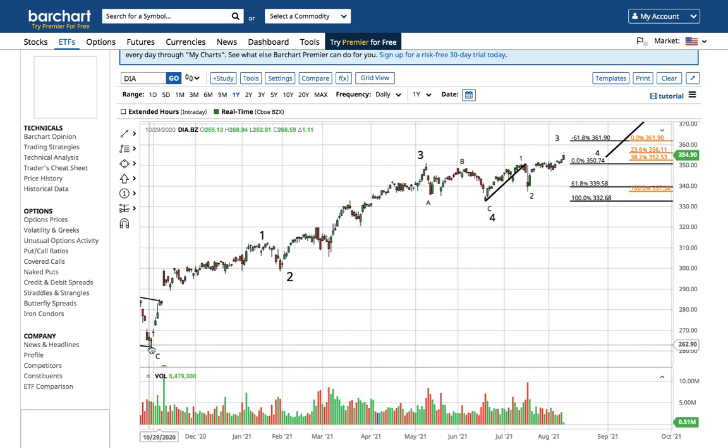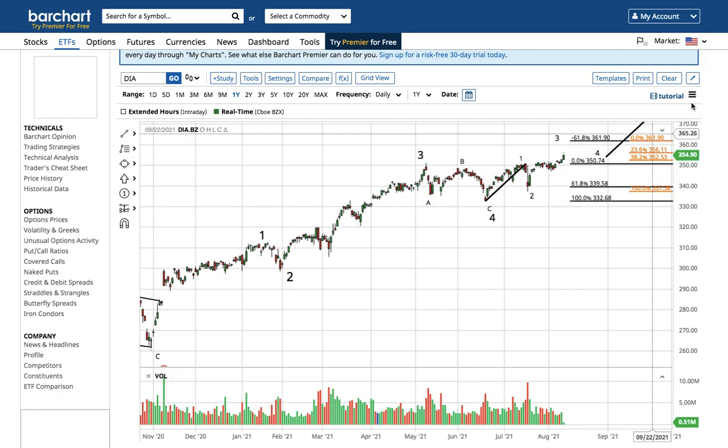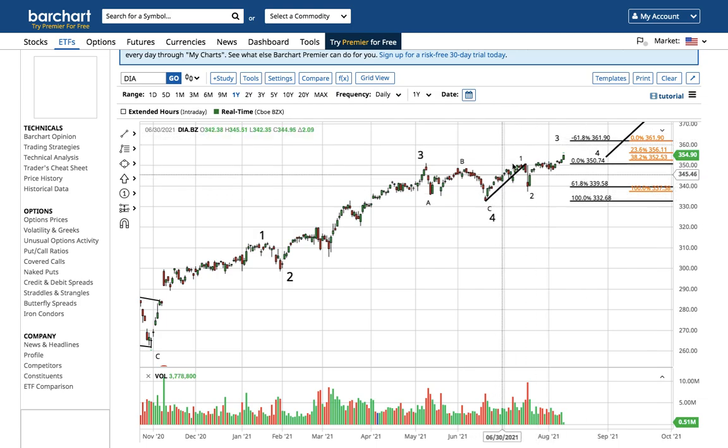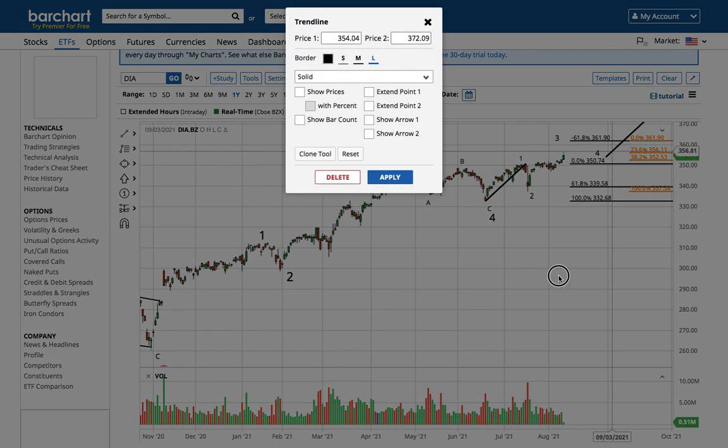So for the Dow Jones ETF DIA, this is wave 1 and wave 2. This is wave 3 and wave 4. We've broken this wave 3 high. Okay, so we're within wave 5 right now. I believe this is wave 1 of wave 5 and wave 2 of wave 5 for the Dow Jones ETF DIA. So when DIA gets to this small degree wave 3 target of 361, it may have a shallow pullback and then go on a wave 5 higher, potentially into the 370s and the 380s.